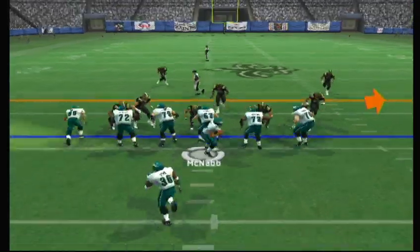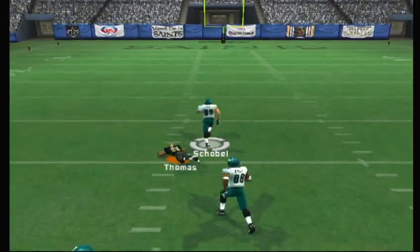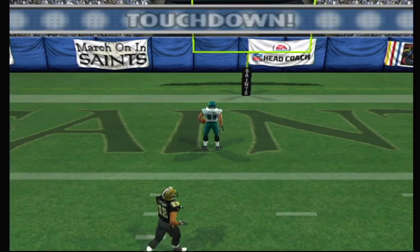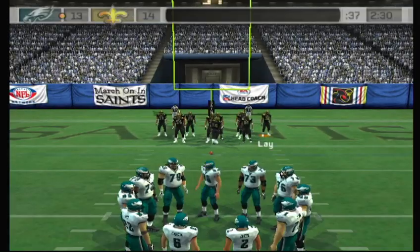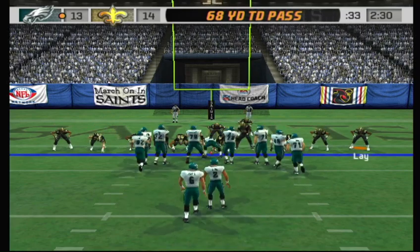The Saints come out in a 4-3. He goes up and grabs it. Big opening. The 30, the 20, the 10. Touchdown, Eagles. Donovan McNabb is very, very conscious of spreading the ball around. He doesn't want to become one-dimensional. He wants to get everyone involved in the game and not just looking at one guy all the time.